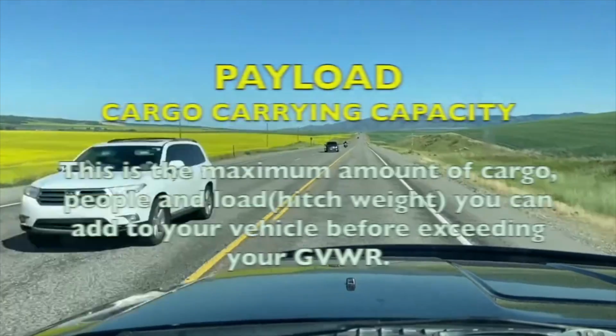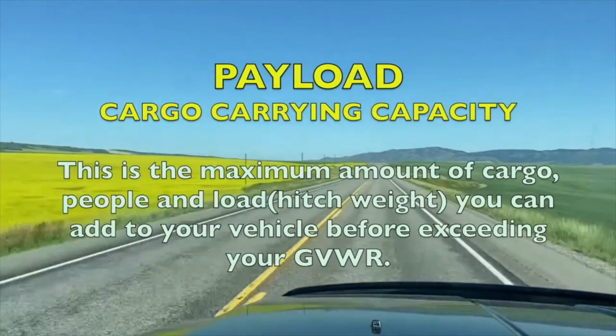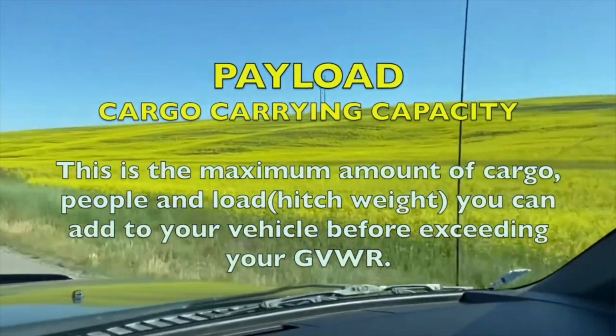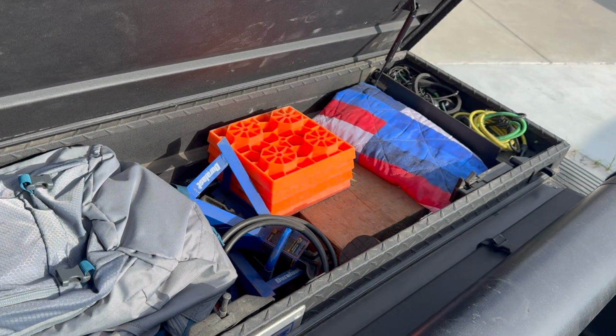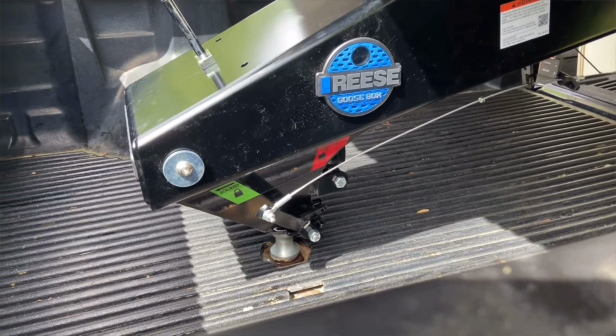Number six, and this is an important one, payload/cargo capacity. This is going to be how much weight your vehicle is allowed to add to it, including the camper or pin weight, without exceeding the gross vehicle weight rating. So we talked about that gross vehicle weight rating. How much weight is the truck rated for? So once you start putting people in it, toolboxes, and you drop a fifth wheel on top of it, you're not going to want to exceed your payload/cargo capacity.